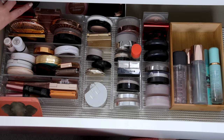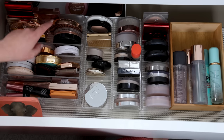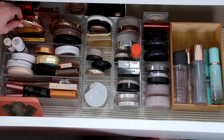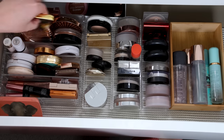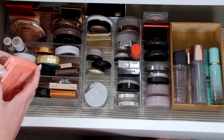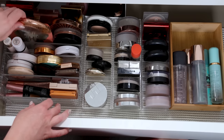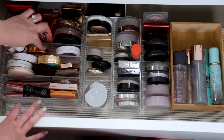So in here I've got my One Size bronzer, my Patrick Ta bronzer, my Charlotte Tilbury cream bronzer, my Chanel Le Beige cream bronzer, my Vive face palette, my Charlotte Tilbury powder bronzer, my Victoria Beckham bronzer, which I might actually move standing up back there. I've got my Hourglass face palette right here. I might actually move that in here now because that should fit. There we go.